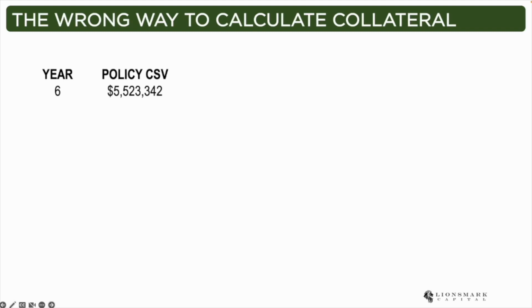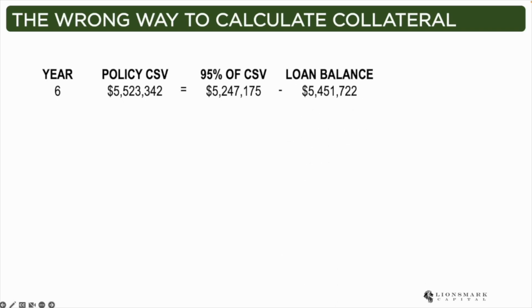So this was the policy surrender value in year 6 as illustrated in the carrier illustration, $5.5 million. Most lenders will credit 95% of the cash surrender value towards their collateral, and so that's the discounted cash surrender value. Most firms will compare that to the outstanding loan balance in year 6. In this case, it was $5.4 million. If we take the discounted cash surrender value and minus out the loan balance, that showed a shortfall gap of $204,000. So that's the way a lot of firms will calculate it.